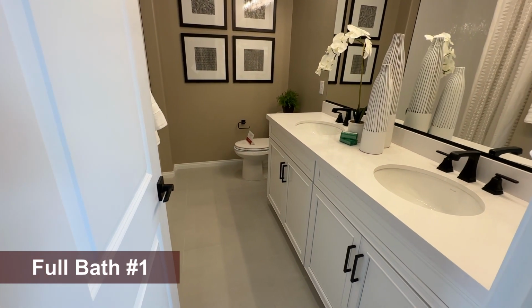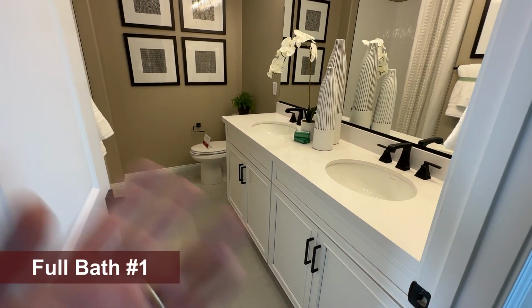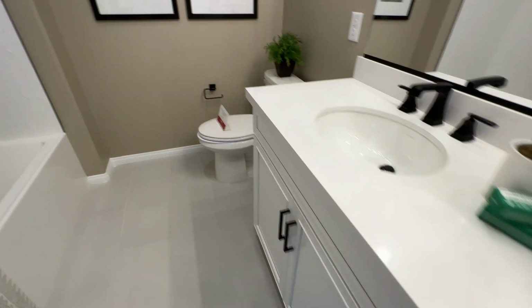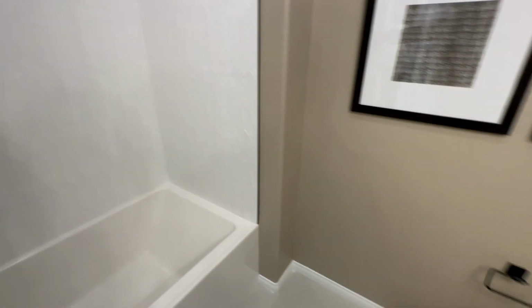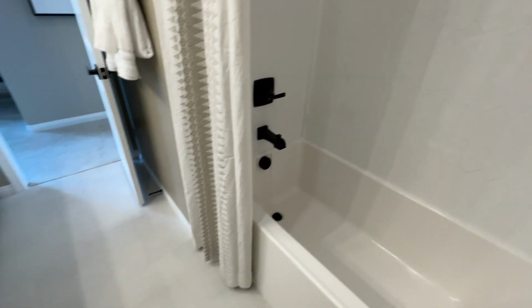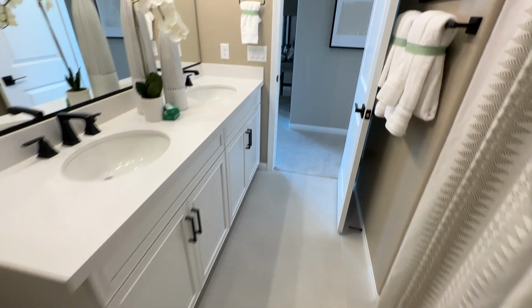We have a dual undermount sink. It comes with one. You can upgrade to the second one. And then nice cabinets choice. This is probably like an $8,000 upgrade for the whole house. And then in here, they also upgraded tile in the bathroom. It comes with a fiberglass enclosure, but it's nice that Richmond does allow you to pretty much choose any kind of tile and customize this house the way you want it.